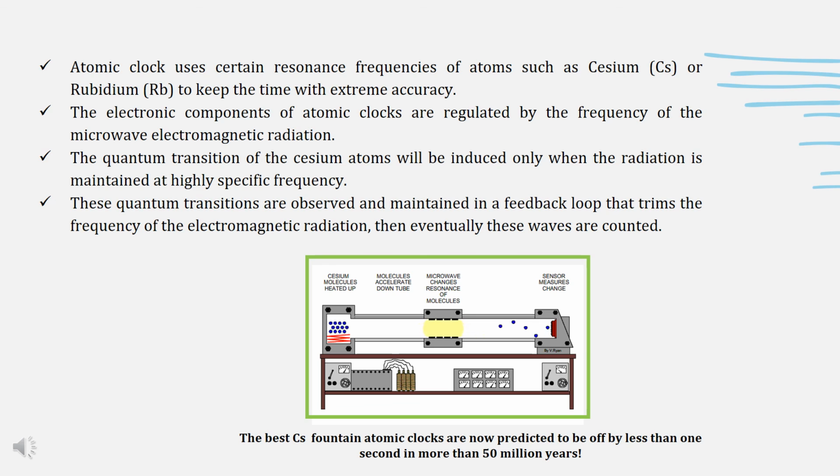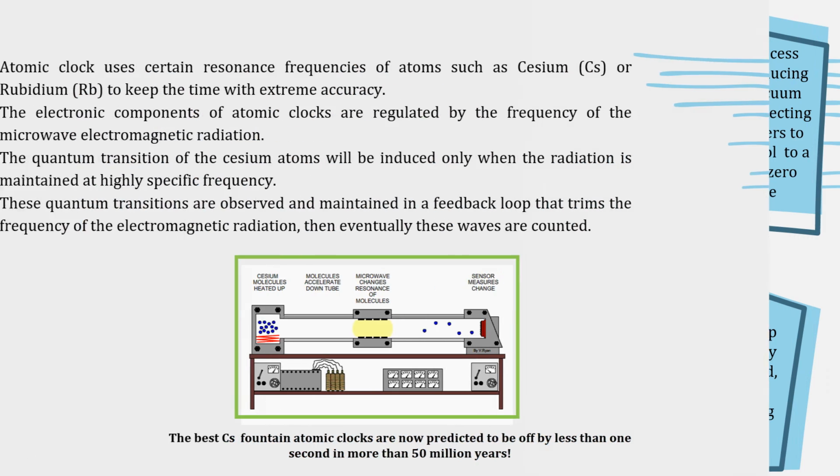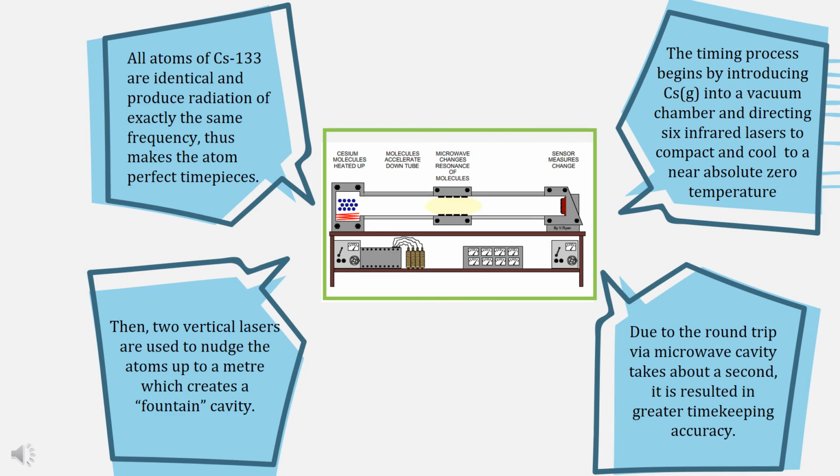The best cesium fountain atomic clocks are now predicted to be off by less than 1 second in more than 50 million years. The principle underlying the cesium clock is that all atoms of cesium-133 are identical and produce radiation of exactly the same frequency, thus making the atoms perfect timepieces.